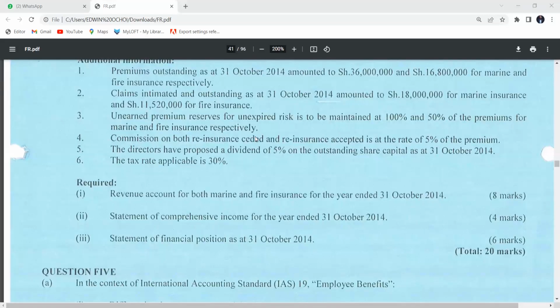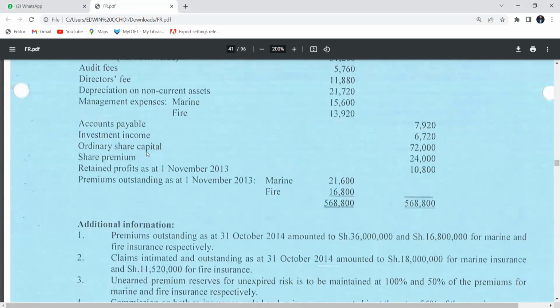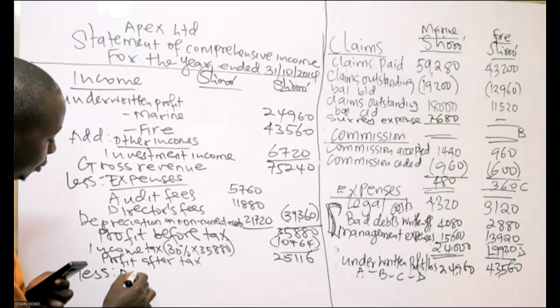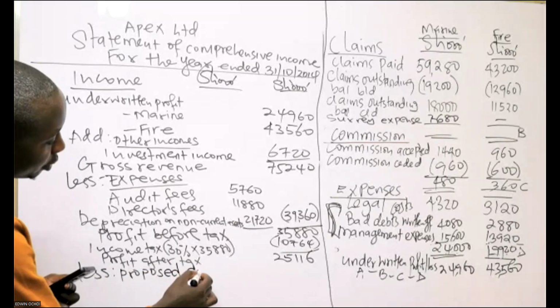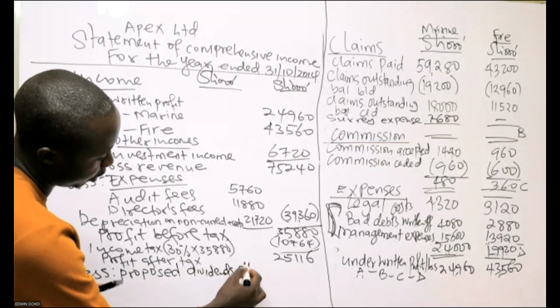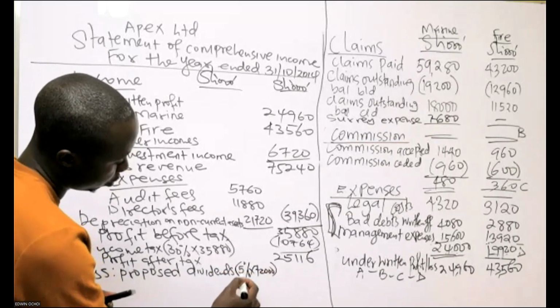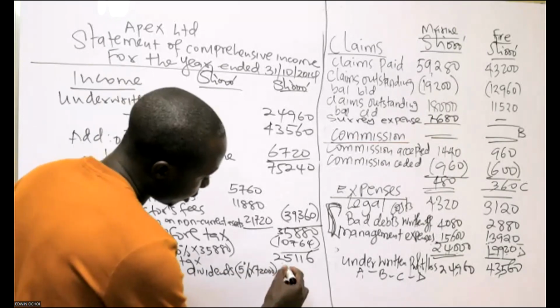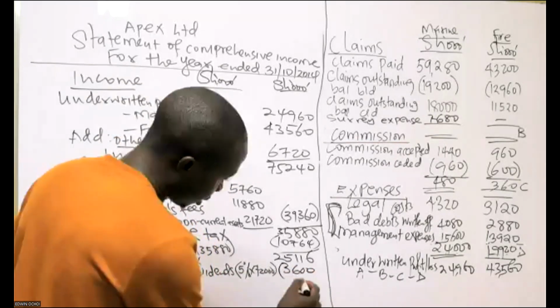There is a proposed dividend. If you look at additional information number 5, the directors have proposed a dividend of 5% on outstanding share capital. We deduct that out of the profit we have. The ordinary share capital here is 72,000, so 5% of 72,000 is 3,600. And then we deduct that from 25,116.